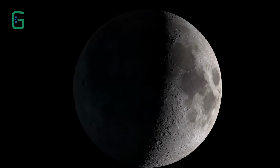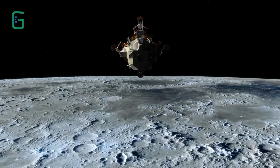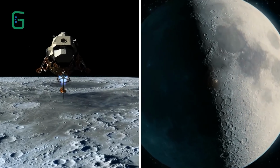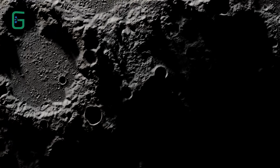For centuries, humanity has gazed at the moon and marveled at its beauty. Yet, despite all our wonder and exploration, we have only truly explored one side of it. There's a whole other side we rarely see, often called the dark side of the moon. But why is it called that, and why has it stayed so mysterious?